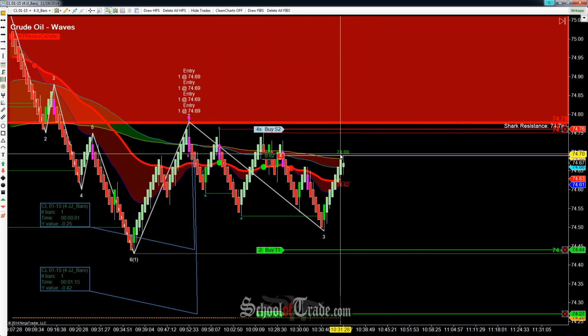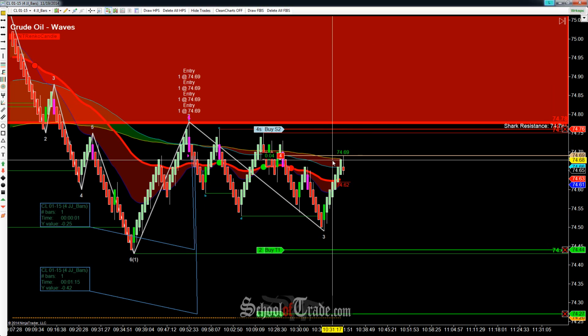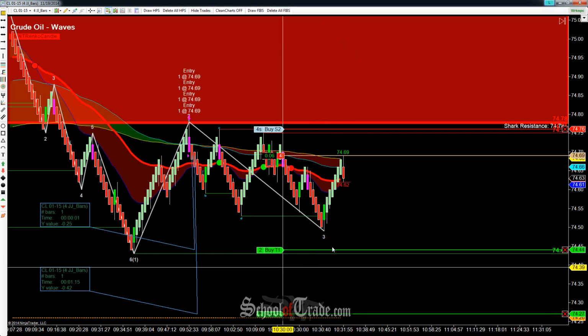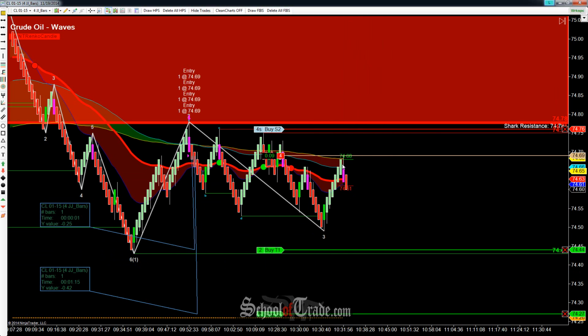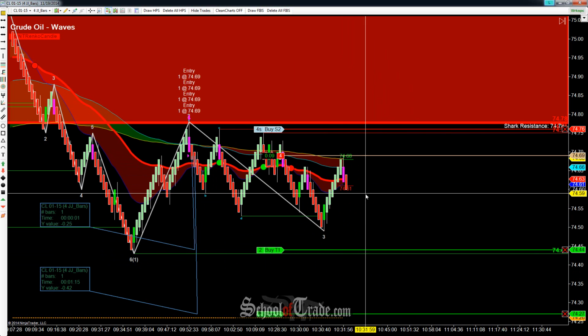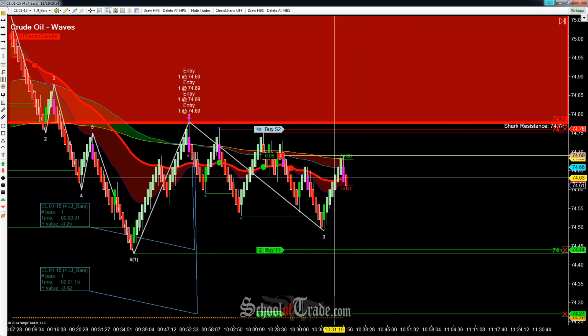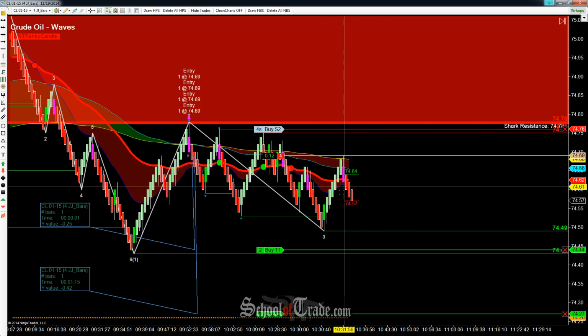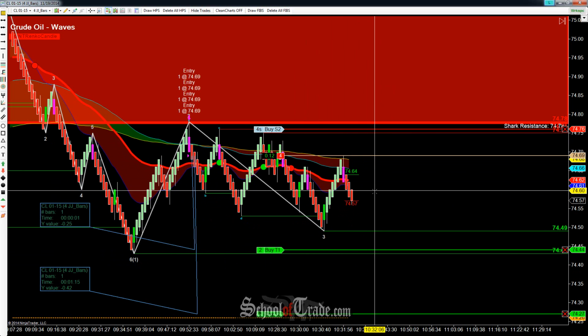But at the same regard, I'm only risking at this point now 7 ticks on 4 contracts. So I'm risking 28 ticks to make 50 just on the first target if it can fall from here. And you can see now it's falling off that level. Very, very typical when it comes to crude oil. You get those break-even moves, everyone gets nervous, moves their stops to break-even, they get stopped out, and guess who's not in the move anymore?